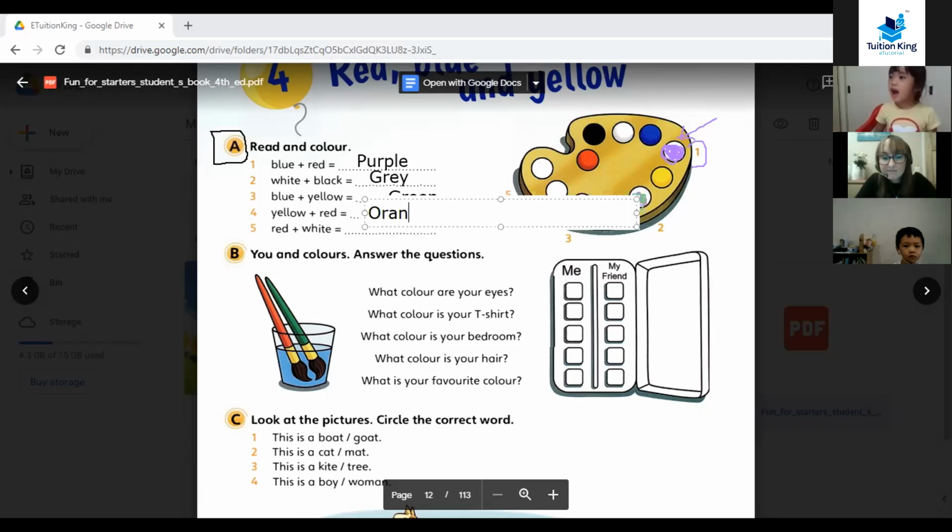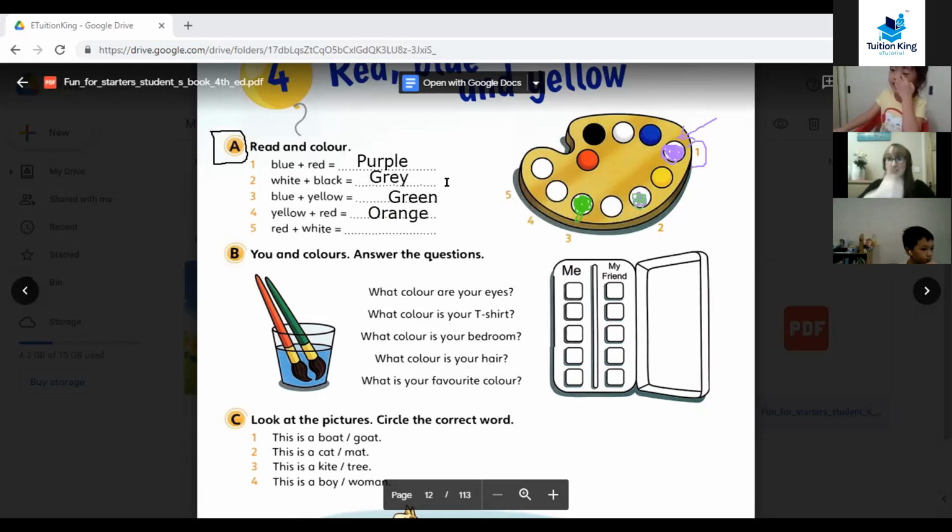R-A-N. And then it's G-E. So the word is? Say the word. Orange. Okay, we got there in the end. Annabelle, bit quicker the next time. I had to wait for a long time. The next time, listen and say it, okay? So now we're going to colour number four, orange. So nice colouring.